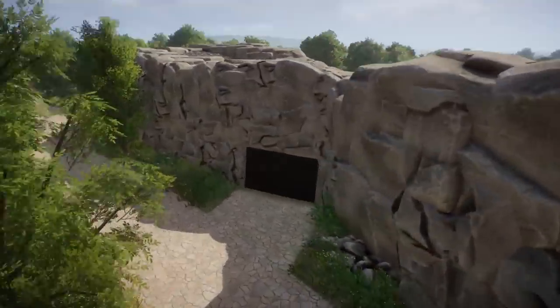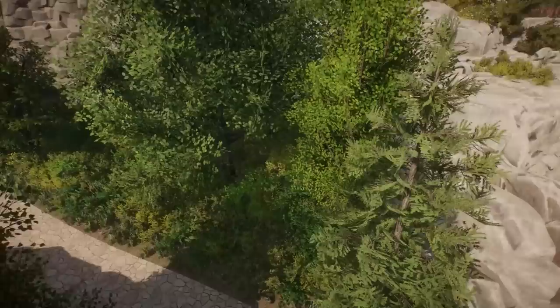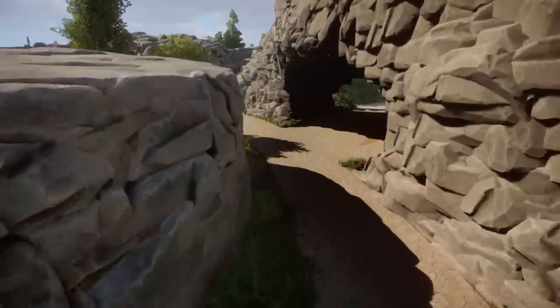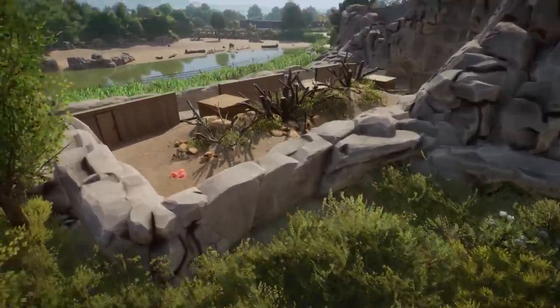Toilets. There's a gate. This is the other side of the mandrills. Right, okay. So I think we should just go back here, and then this path will probably be connected to here. But I love that you have these archways here.